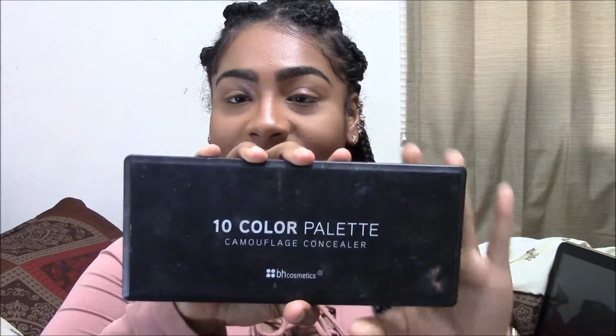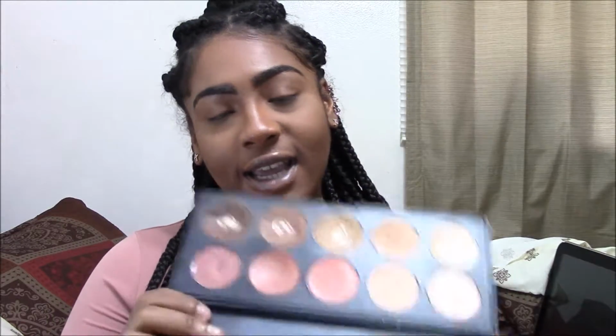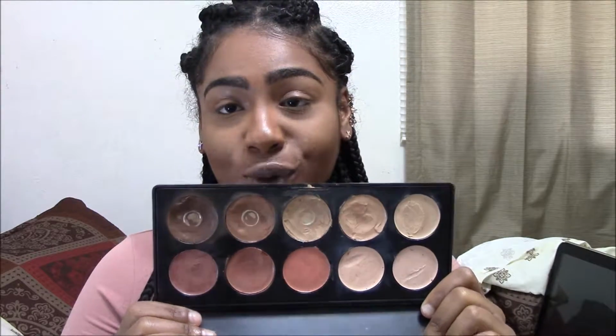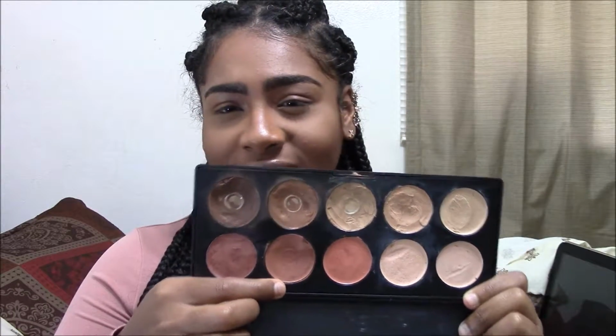Before I applied my foundation, I went into this 10 color camouflage concealer palette, and this is by BH Cosmetics. And this is one of the first camouflage palettes that I got. It comes with 10 different shades to conceal and contour your face. And today all I did was I went into this orange red shade, this like brick shade, and I just used this and applied it to any areas that I felt like I needed to brighten up before applying my foundation.